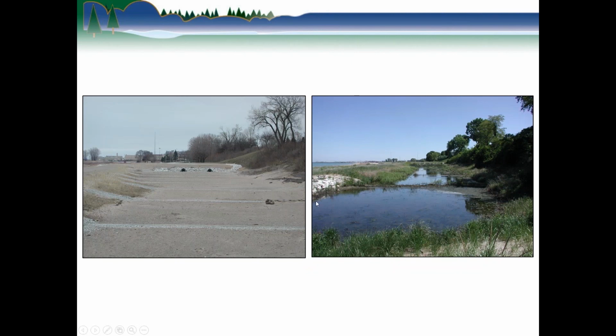Here's another one. This one's in Racine. I've shown this picture before. This was supposed to be a sand filter. It never has been one. This is one where there was discovered later a base flow from the storm sewer system that kept this thing completely saturated. So again, the biggest enemy of a lot of these filtration practices is continuous water.